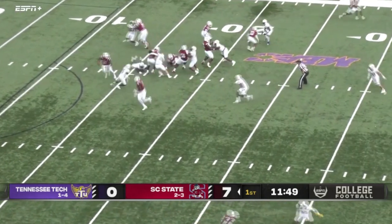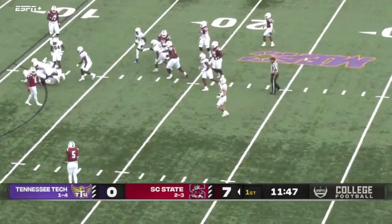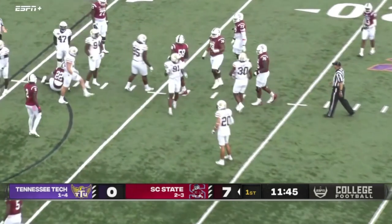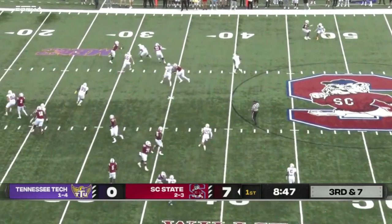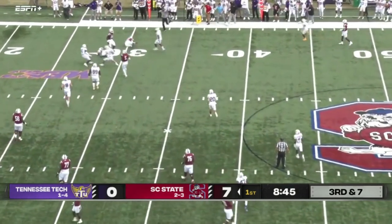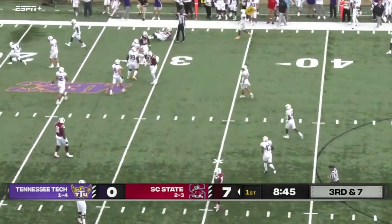90-plus yard touchdown by Jawarn Howell. They get it back. And nothing doing on that play. Left to go in the first. The Bulldogs have jumped on top 7-0. They've got the ball again. A little swing pass, and Howell is upended.